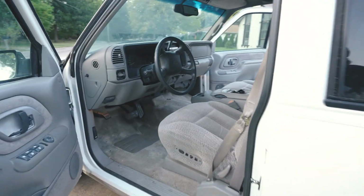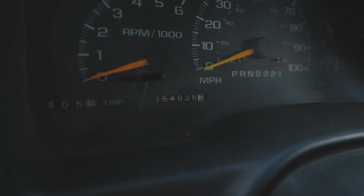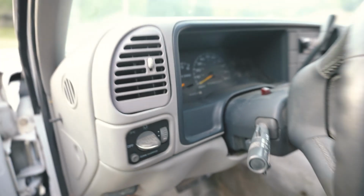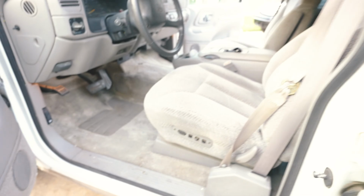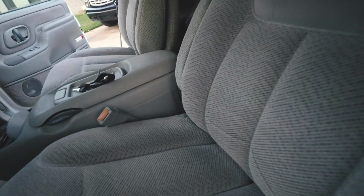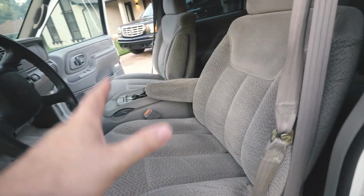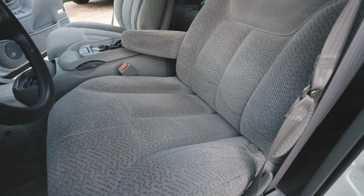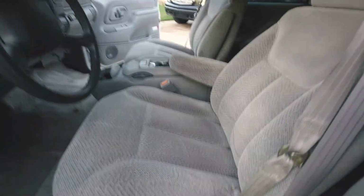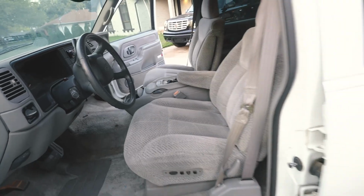Now, these trucks are old, right? Mine's a 99, and let's see, mine's got 154,000 miles. Now, let's talk about something here. These are the original seats in the truck, right? You fold this armrest down right here, and you hit the highway, and you're going to have an incomparable ride. Nothing will ever match the comfort of this, bar none. I've never experienced anything more comfortable than these trucks.